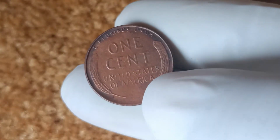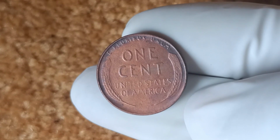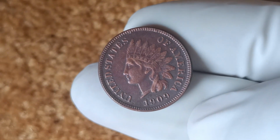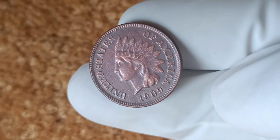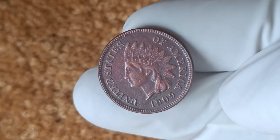The RD, or red, designation refers to coins that retain at least 95% of their original red copper color, which fades over time if not stored correctly. Those graded RD are significantly more valuable than their RB, red-brown, or BN, brown, counterparts, which may only sell for $100 to $300 in the same numeric grade.